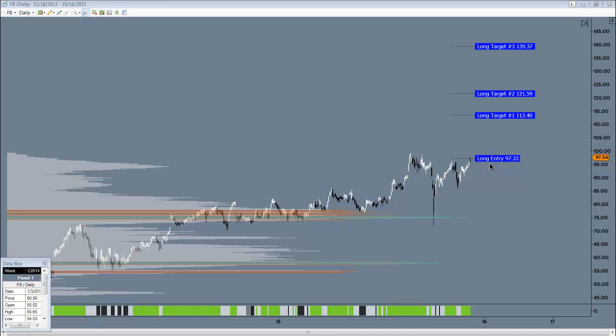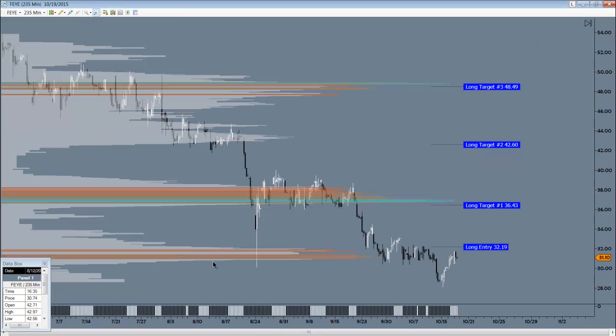This is one of my favorite signals to look at: bullish stocks breaking to new highs, crossing over balance beam commitments at the top. So as bottom feed candidates go, this is about as ugly as it gets. This is FEYE. They're a security stock. They've been selling off like crazy here.